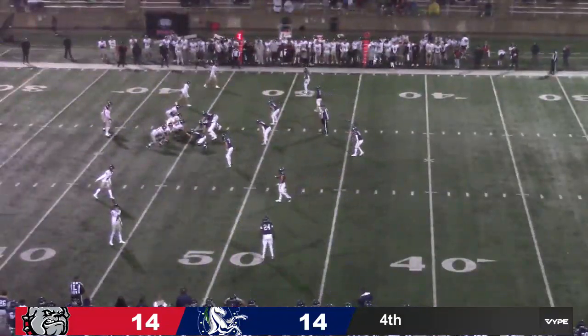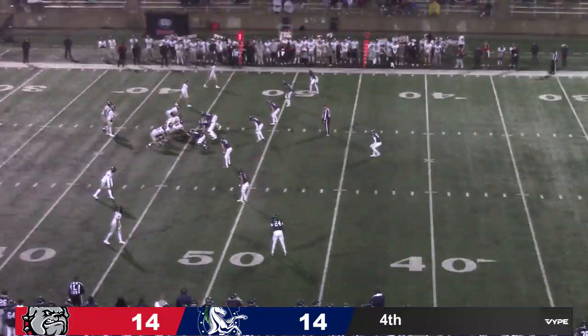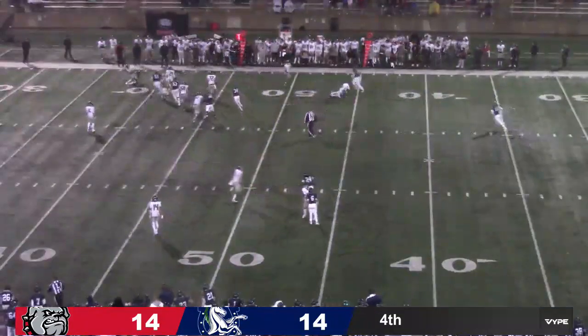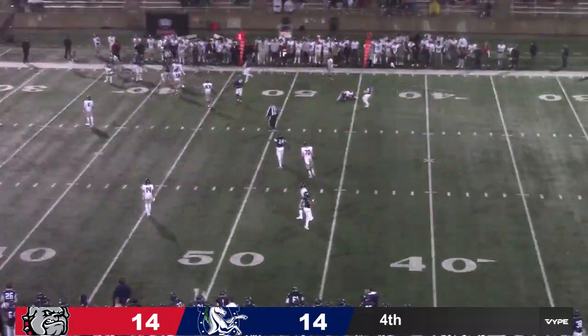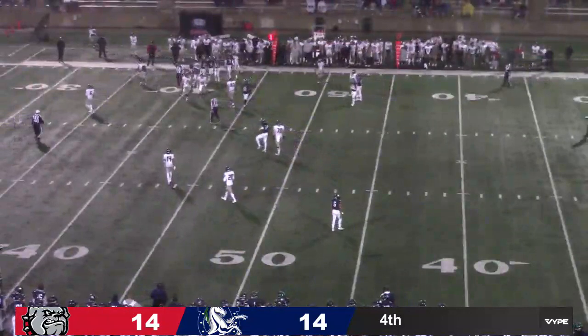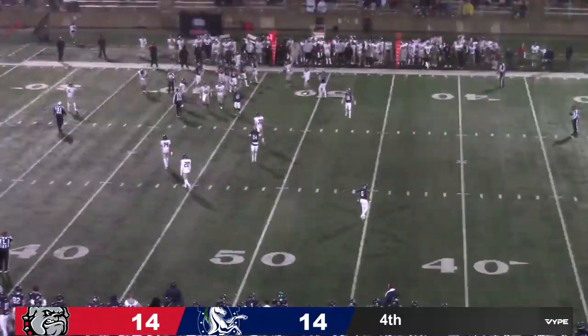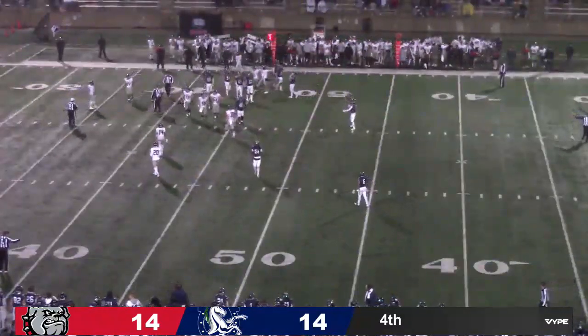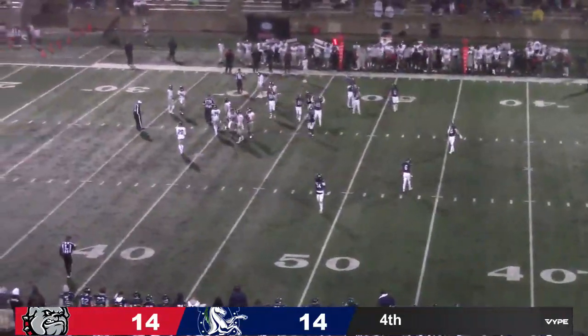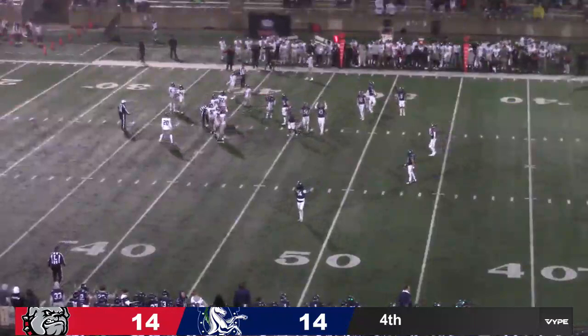Bowie will be very deliberate here. Ball on the far side hash going left to right. Bowie now flings it out left hand side. Montebello will be stopped and dropped. Aiden Taylor has been great on all sides of the ball, and this time he makes a huge play into the backfield for about a 6-yard loss, nearly. Second and about 15 for Bowie.